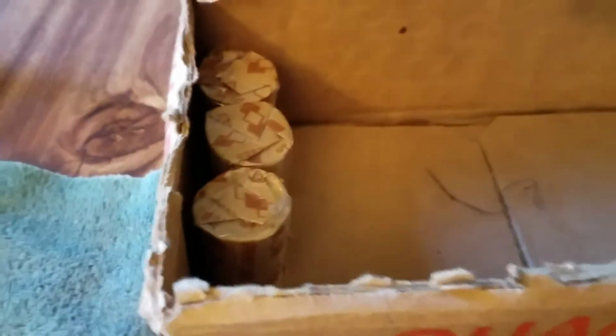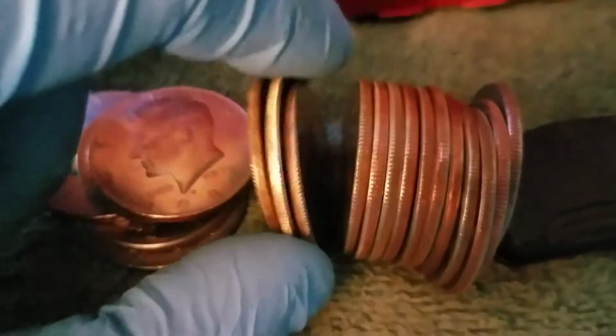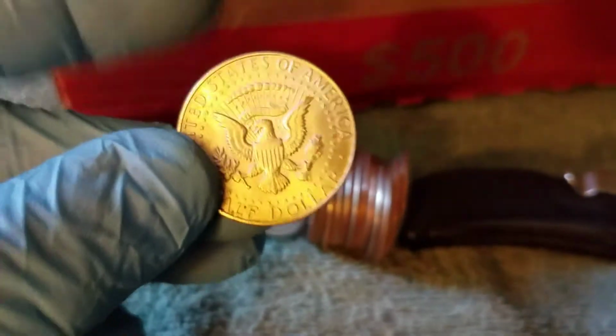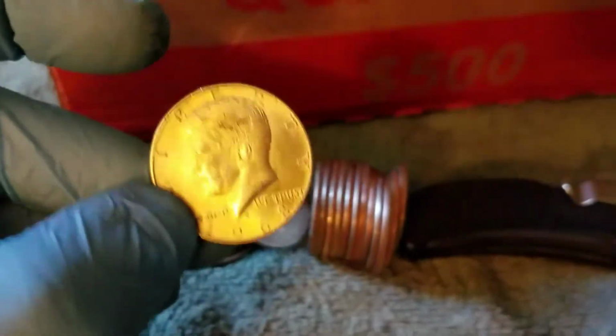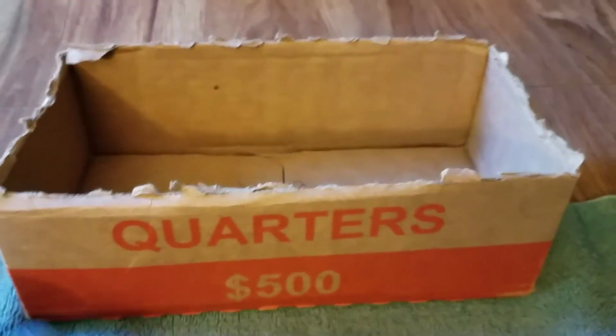All right, almost done with the box, but we scored another silver. Again, customer wrap rolls, everybody. Don't be afraid of them. 1968D, a 40 percenter. Oh, this is awesome. All right, three rolls left. Nothing else for the customer wrap roll. What a great start. We found six. Woohoo! We're not even in our regular boxes yet.